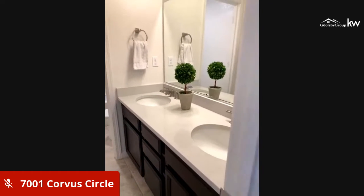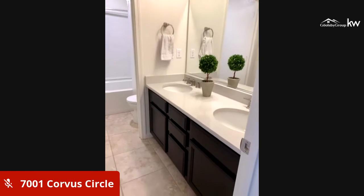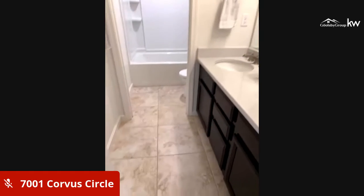So now we are in the guest bathroom. Double sinks in the guest bathroom, tile flooring as well.